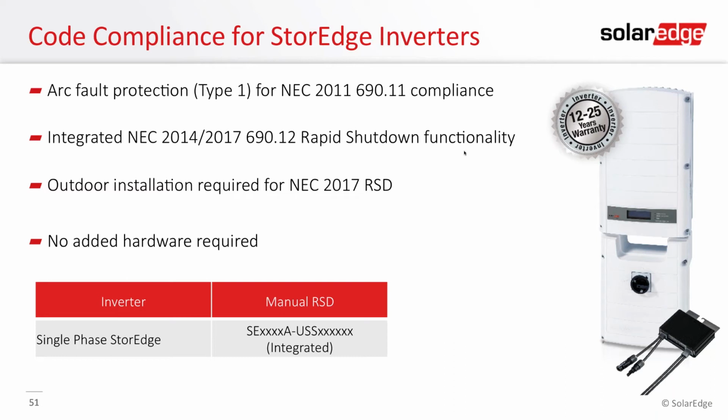If the inverter is inside, how is it rapid shutdown compliant? The 2014 code and 2017 code don't say anything about energy storage systems and how that applies to rapid shutdown. But SolarEdge has it covered. Because our optimizers are on the roof, we control the rooftop voltage to less than 30 volts within 30 seconds of initiation of a rapid shutdown device. All you have to do is turn off the DC disconnect switch of the inverter. That will turn off power to the battery, turn off power to the roof, and it's safe for firefighters. There's no added hardware required for rapid shutdown.